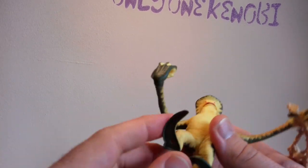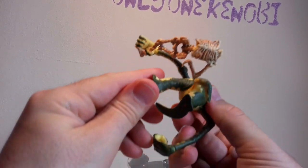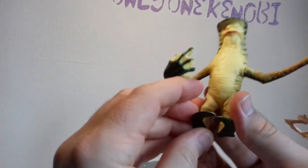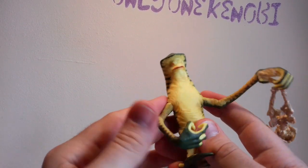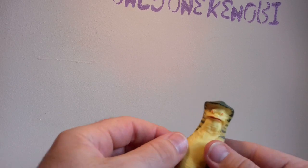And then what have we got going on down here? Look at his feet, wow. He's got leg articulation right there. Just a swivel. And that is it. There's Salacious Crumb there.